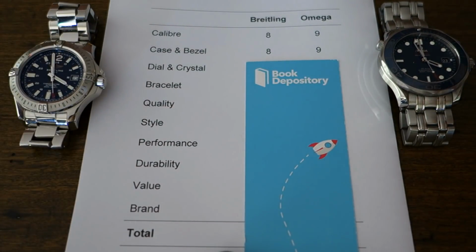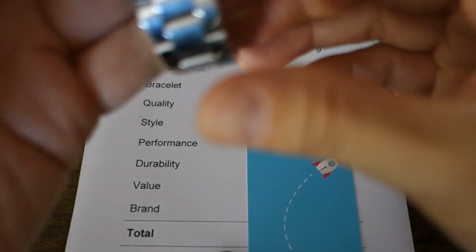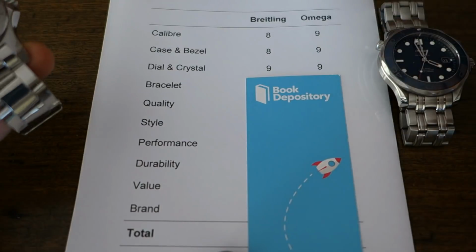Okay, dial versus crystal. Now dial and crystal. Now the crystals I think are not differentiating here.